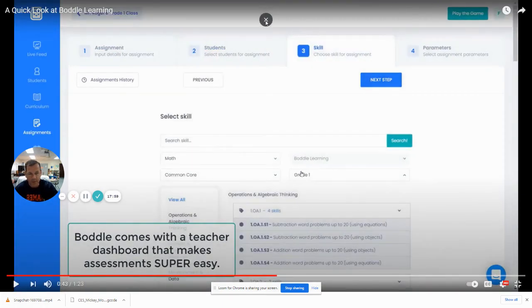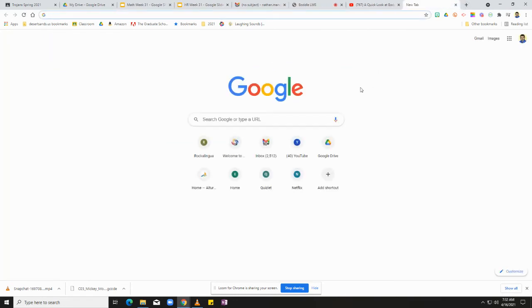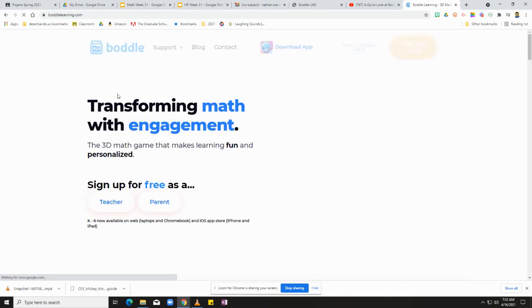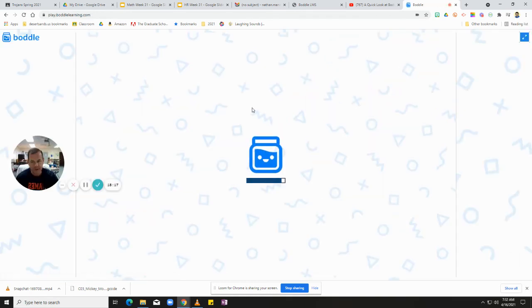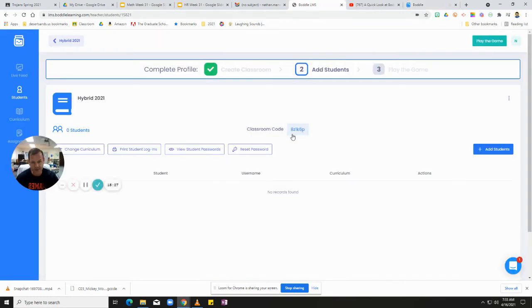All right, so the important part here, fifth graders, is the class code, okay? So once you go to Boddle, let me see if I can see what it'll look like for you. Boddle Learning looks like this. I think you go to play game. Now it's probably going to log me in because I'm already logged in. But for you, you have to sign up, and then after you sign up, somewhere it asks for a class code, and here's the class code, okay? Either pause the video now and write it down or get it from Miss Lindsay and Miss Smith.